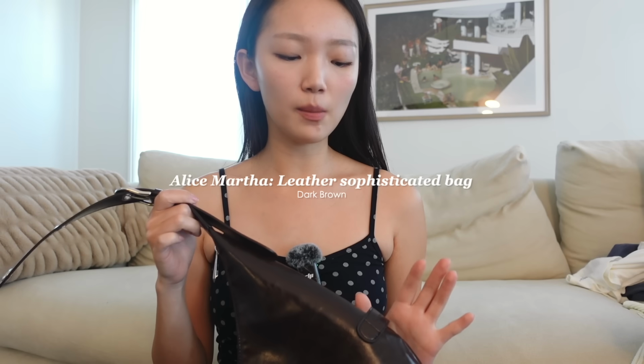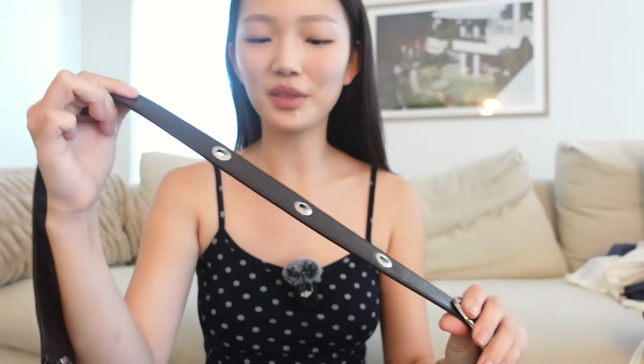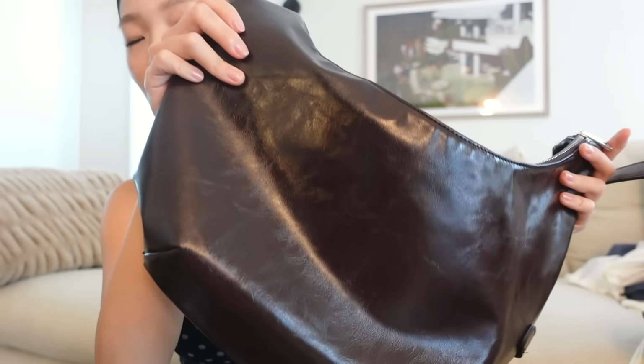I ordered it from W Concept. It was on sale. I really hope they still have it. What really caught my eye was this buckle detail, because without this I think it would have been too plain, but this adds something. I love that the bag is kind of flexible, it's soft. I love the sheen on the bag. I love the color. Very good everyday bag. I mean, the zipper is nice and it's very spacious.